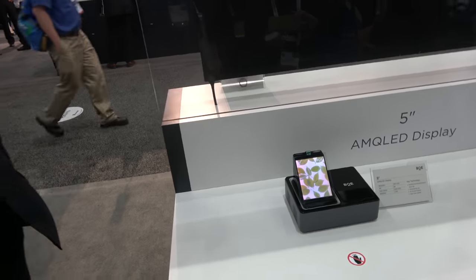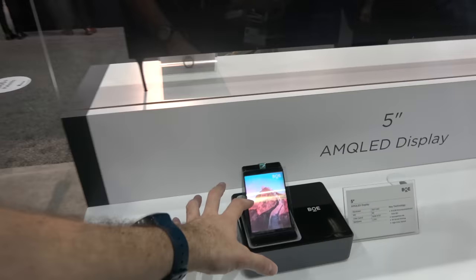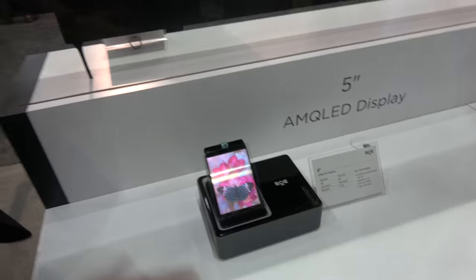Electroluminescence. Okay. Why is this low resolution like this? 320x240 is the first demo. We just test the method. AMQLED is a new display technology. Maybe it's the next generation.